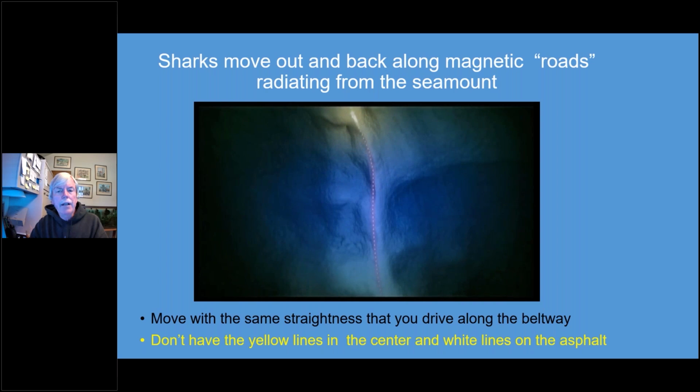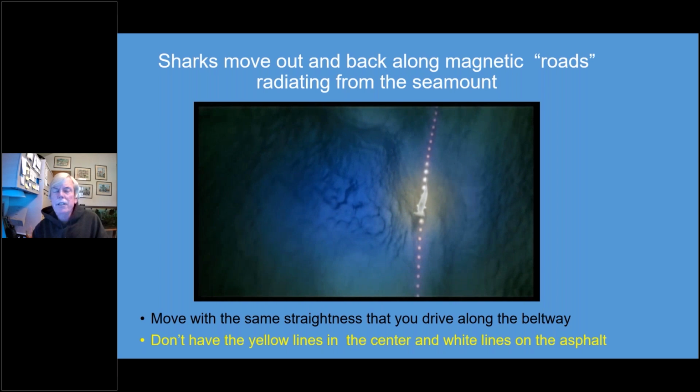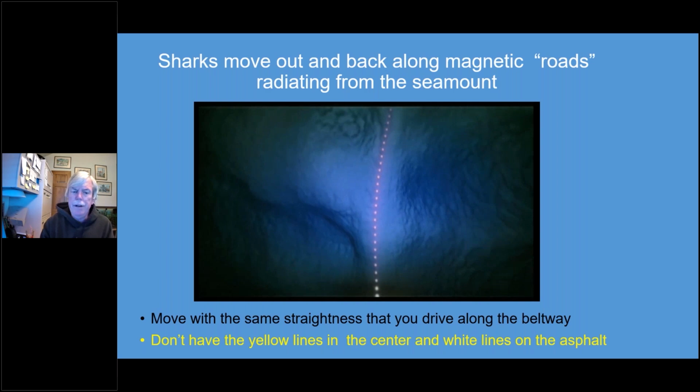Think of these in a sense as roads radiating from the seamount. But these sharks, they're not in a car, a fancy car like you, and they're not driving along an asphalt drive with a yellow line that they follow, or a dotted line they stay on the inside, or a dashed line they stay on the inside within a lane. They don't have this. How do they do it? They don't have these lines, but they move as you might move along a highway between two cities.